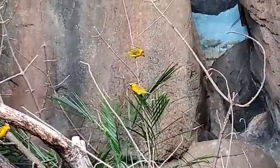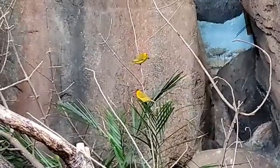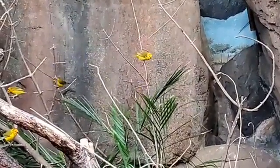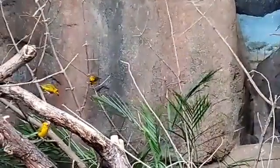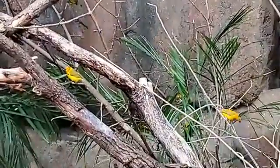they'll add to it if they think that it's not good enough, or if they've had issues with eggs falling through. They lay, I think, 3 to 4 eggs, but usually I think 2 fledge out. So it's more so as an insurance policy.